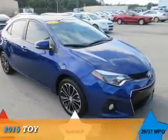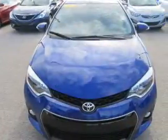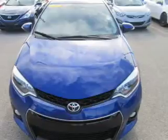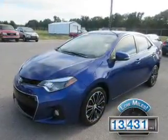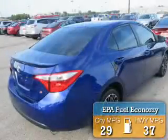Presenting the 2015 Toyota Corolla. It's powered by front-wheel drive, a 1.8-liter four-cylinder engine, and an automatic transmission. With fewer than 15,000 miles, this vehicle has a long road ahead. Great fuel efficiency saves you money by requiring fewer trips to the gas station.